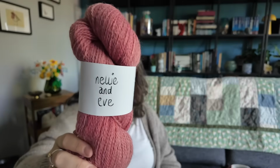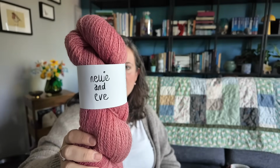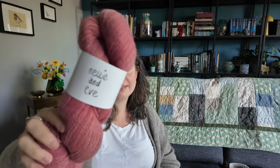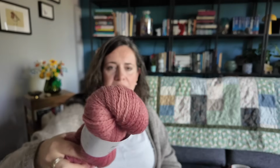I'm using this beautiful yarn from Nellie and Eve. I have 3 skeins of this. It's 450 meters per 100 grams, and it's a 4-ply fingering weight, and it's just gorgeous. It's dyed with plant dye, so there's a little bit of variegation, which I think is going to make the finished garment look really interesting. But this is going to be held double throughout because the pattern is for a DK. It's going to be quite a chunky cardigan when it's finished, I think.